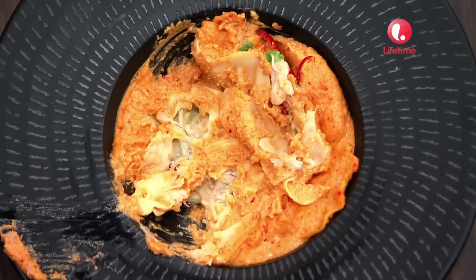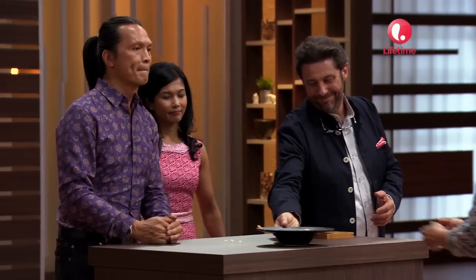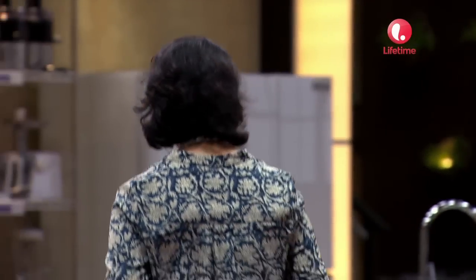Why did you call this a ravioli? Because I felt this is almost like a lasagna too. Oh, okay. I think your pasta dough is far too overcooked. The sauce is really overpowering, and I don't feel the crab at all. Hearing what they have to say about the dish, it doesn't feel good. This was a challenge that I wanted to do well at.